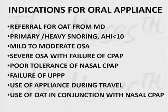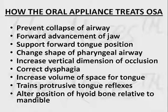And then the other new use that we're talking about is use of the oral appliance therapy in conjunction with nasal CPAP, because that way you can cut down the pressure and make the CPAP more tolerable. How does it treat it? It prevents collapse of the airway, it advances the jaw forward, it corrects dysphagia, it increases vertical dimension, it increases volume of space for the tongue. We've talked about all this.